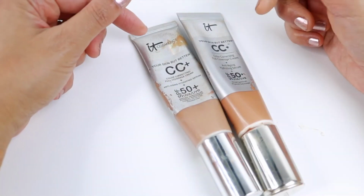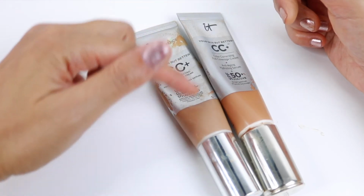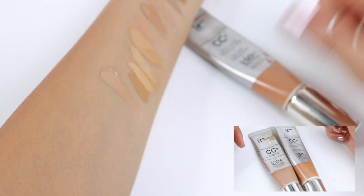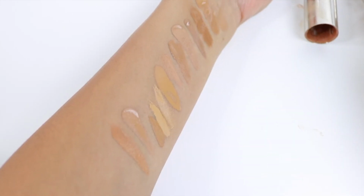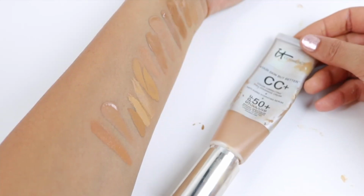Up next, Your Skin But Better CC Plus by IT Cosmetics, and I've got one in tan and one in rich. I've talked about tan before. I don't like this one on my skin tone. It's too cool. It looks a bit gray, but I did find rich. It is on the warmer side, but it does color correct as well. So that one is working great for daily. I'll keep rich, getting rid of tan.